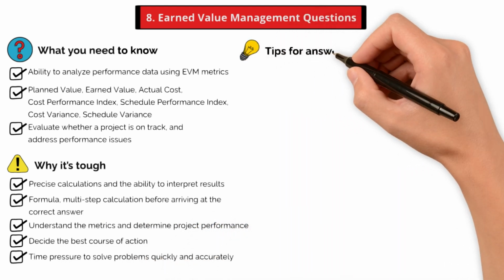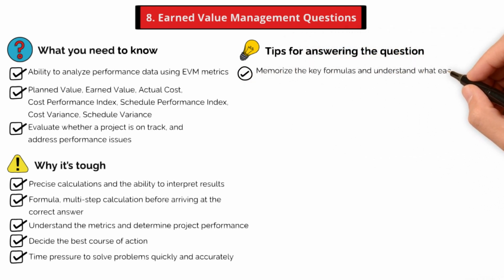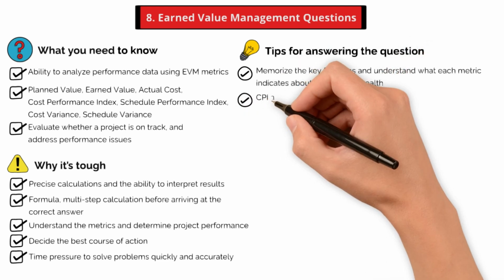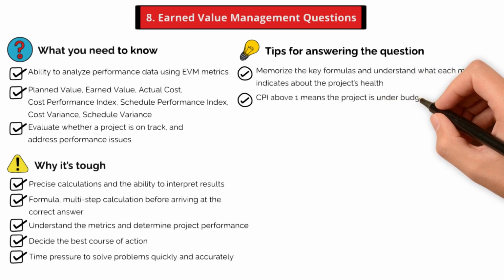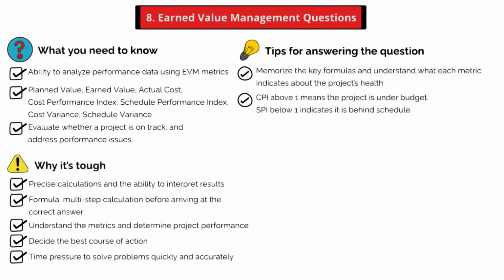Here are a few tips for answering the question. To succeed with EVM questions, it's essential to memorize the key formulas, and understand what each metric indicates about the project's health. For instance, knowing that a CPI above 1 means the project is under budget, while an SPI below 1 indicates it is behind schedule, allows you to interpret results effectively.